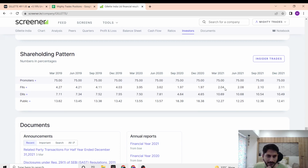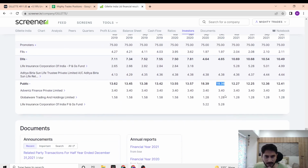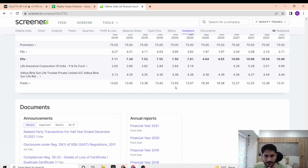If you look at the shareholding pattern, the FII holding has been stable for the last 6 quarters now. The DII holding has also been stable for the last 4 quarters. The public holding has also been stable, and there was a massive shift that has happened here. I think some DII has probably been changed. Yes, Life Insurance Corporation of India's holding got moved up over here in this spot, which is why it looks like the public shareholding has come down. But overall, the public shareholding is at just 12%.